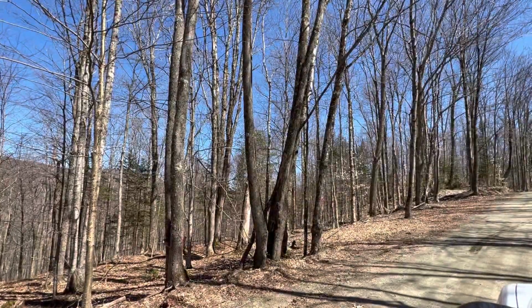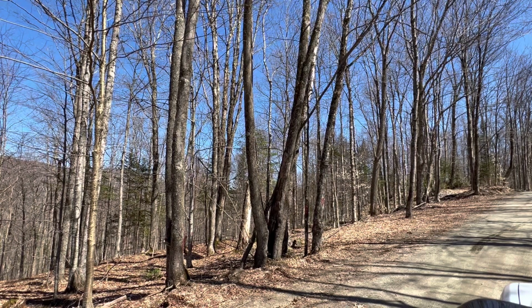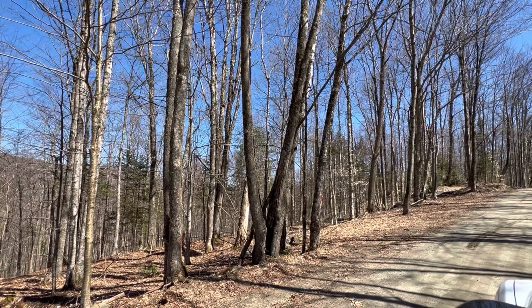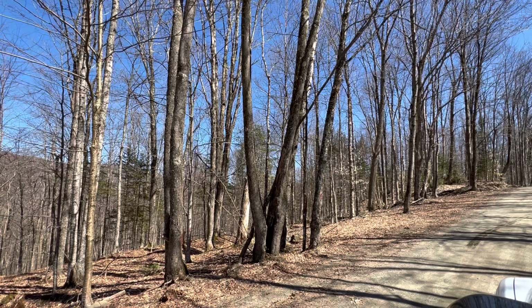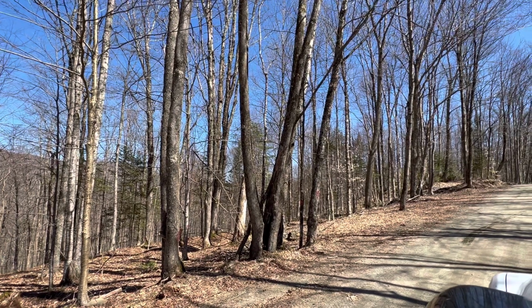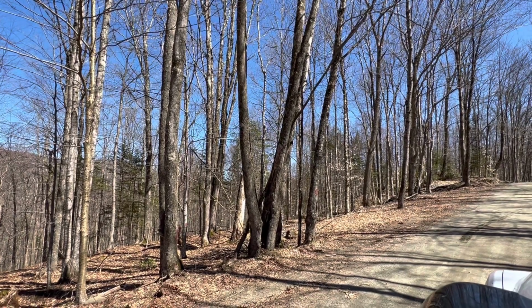Hey folks, Nick McClure here, Century 21 Farm and Forest. We're here on Bog Road in Belvedere, Vermont. Pretty rural and gorgeous area. This property, I think the tax bill says 155 acres. I believe the survey says 164. So well over 150 acres.